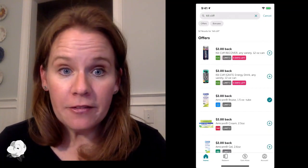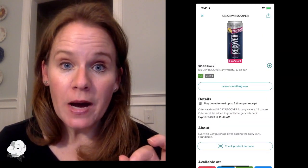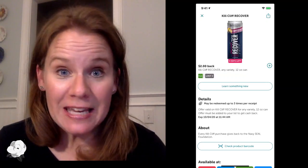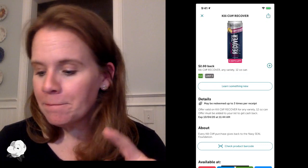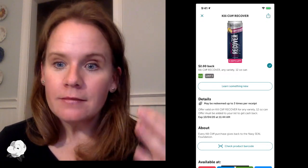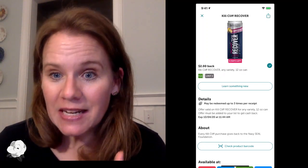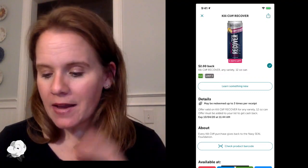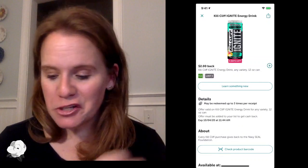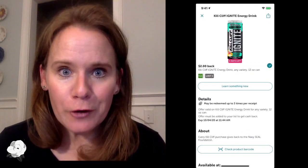So Kill Cliff energy drinks. These are on sale in Publix for $2. I've already done this deal twice. These offers keep coming back. So it's a limit of 3. I could load this again, buy 3 more. I'm going to pay $6 in the store. I'm going to submit a picture of my receipt and I'm going to get $6 back. And the sweet part is that it's good on the Recover and it's good on the energy drink. So that makes 6 total, 3 of each that you can get that are free.